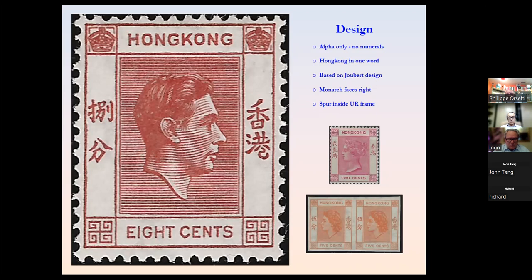Hong Kong is spelled as one word. This is something that changed back and forth over the years, and the two words for Hong Kong were only permanently used on their stamps from the 1962 second Queen Elizabeth issue with the Annigoni portrait. So Hong Kong has two words. Like I say, it hadn't been used in the 1940s King George VI era.